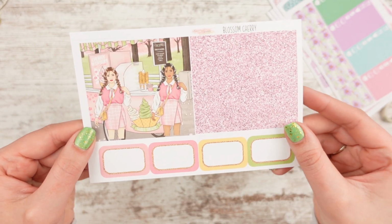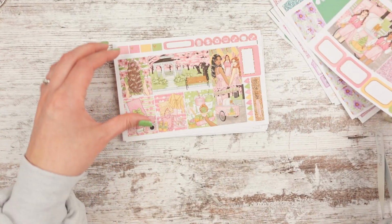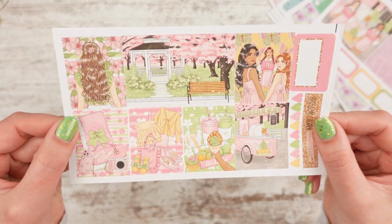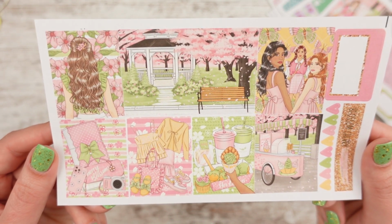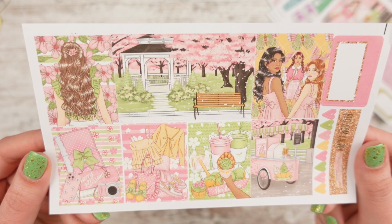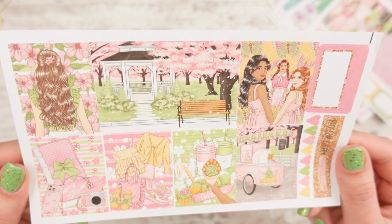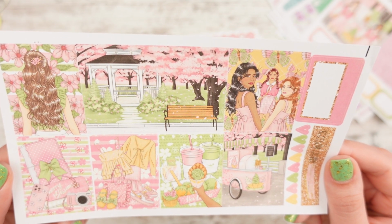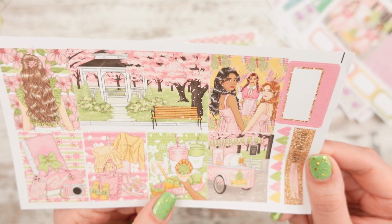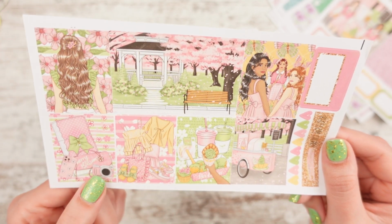Okay, they're kind of dressed like, they remind me of Clueless. All right, and then, oh, it's like a cherry blossom festival. Okay, we have a cherry blossom festival in my town. So I need to figure out when that is and then use this kit during that time. The green stuff makes me think of, it's called matcha, I think. Maybe it's mint. I'm not sure. But there's like little donuts, cupcakes, outfit, camera.